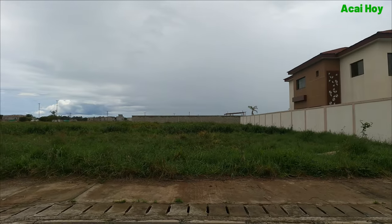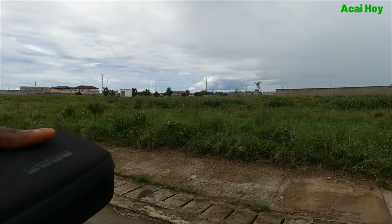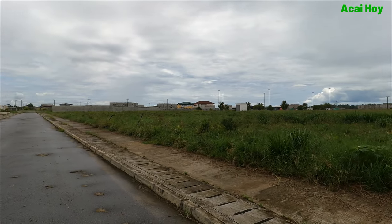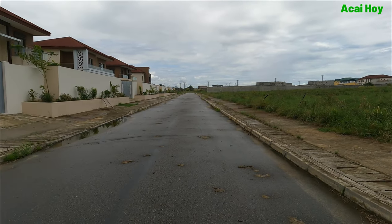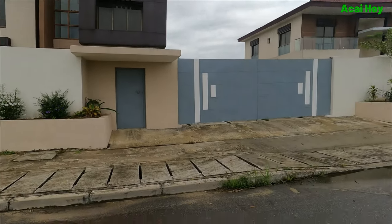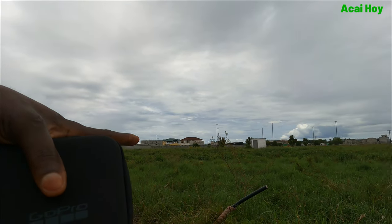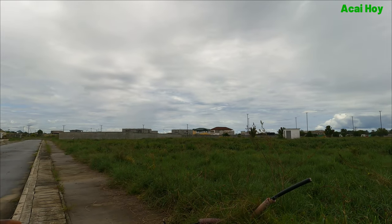So I'll be taking you guys to the next section. All the area you see here, the other area that I opened, there's land here also. This place is basically well planned and structured, and this is exactly where the rich hide. So I'm continuing the tour. I'll take you guys the other way to show you more. You see how construction is taking place everywhere here.